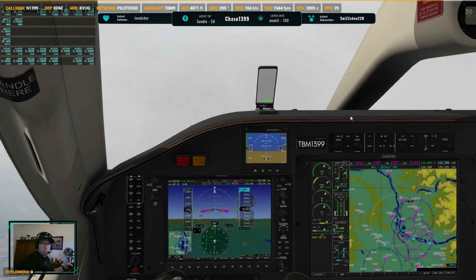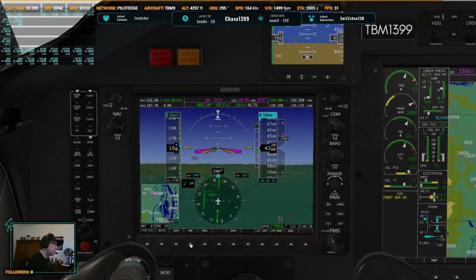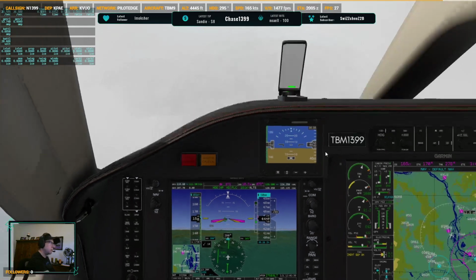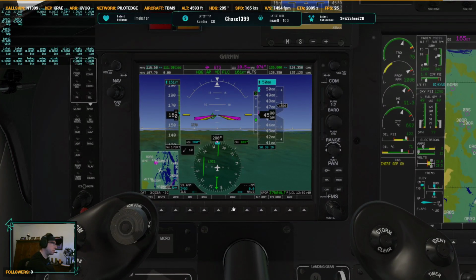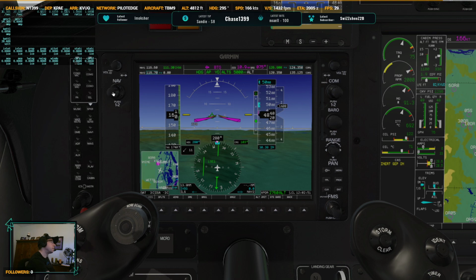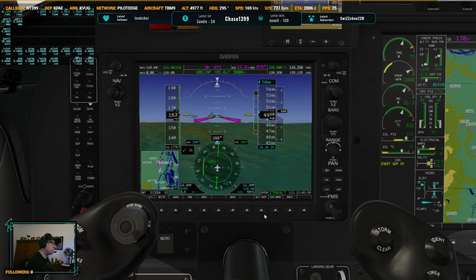Climbing through 4,100, maintain 4,000. And what's the, I need PFT, Berg 1, we're at 13 DME, and I need nav 2 also. So nav 2 would be Battleground, 116.6. Oh gosh. So the nav 2, so that's Battleground.